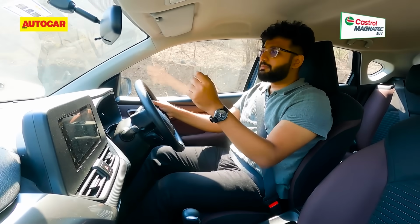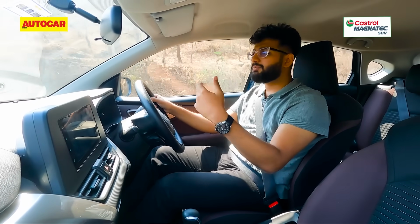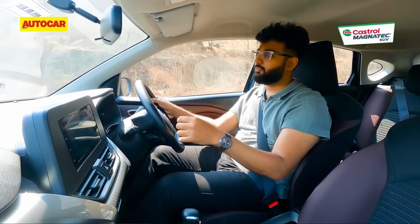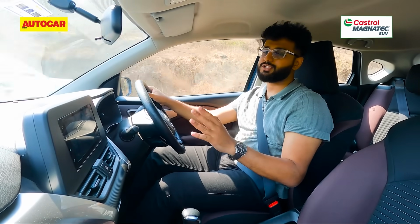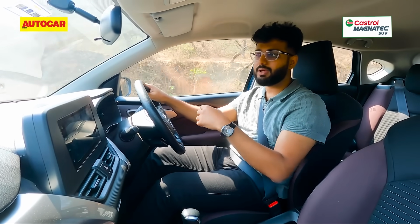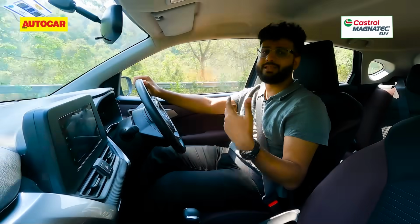Now, one thing you must bear in mind with this AMT transmission is, of course, that you can't rush it, and that's even more evident when you're doing a 3-point turn. When you have to slot it between drive and reverse, frequently, you can't rush it at all because it will just confuse the system. What you have to do is stop, come to a complete halt, and then shift the gears, and only then it will react well.